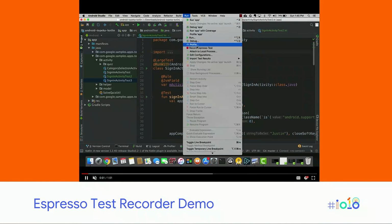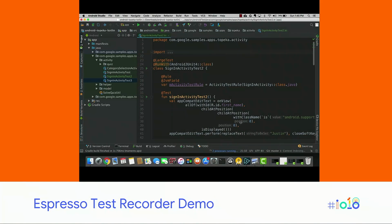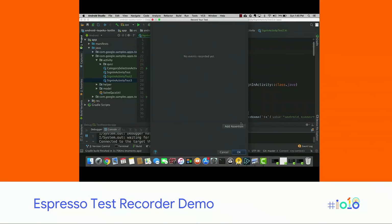All right, this is Android Studio here. I'm going to choose to record an Espresso test. I'm going to pick my local Pixel 2, which is running. Then it compiles and installs my app and brings up this event window. And at this point, I get to enter my name, click on an avatar, and it records the events all there in that window.